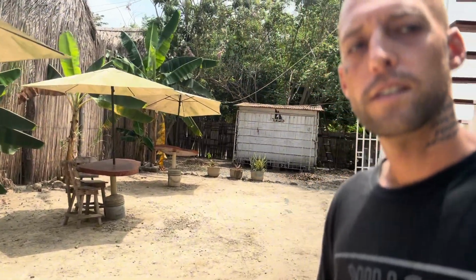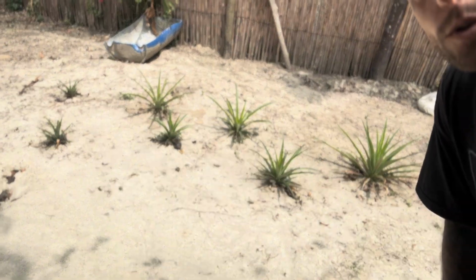The yard is huge. There's 3 tables over here, if you could see it. There's a little shed. I don't really use it. That's not mine. The kitchen's back there. I'll show you after. And there's a whole giant property that there's plantains growing everywhere. This is all pineapples that I planted. They have not been ripe yet. Let's go to the back. This property is gigantic.